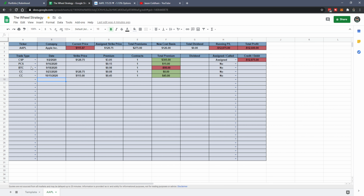So just going through it quickly, I sold a cash secured put in the first place at the 128, got $305 for that, and that's where I was assigned. And since then, I sold this put credit spread, which I got $15 for, which went disastrously, and I had to buy to close for $98, so I made a $98 loss there. And then since then, we've been more conservative selling covered calls. We made $8 and $45 as the prices come up. The current price being $115, we're pretty far from our cost basis.